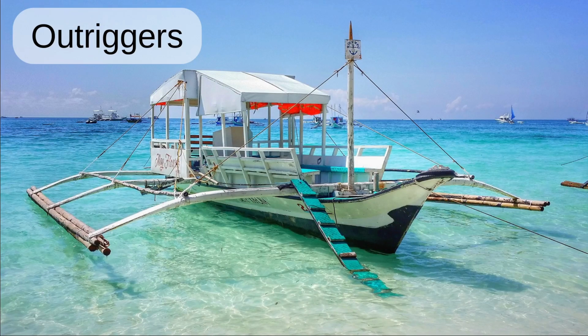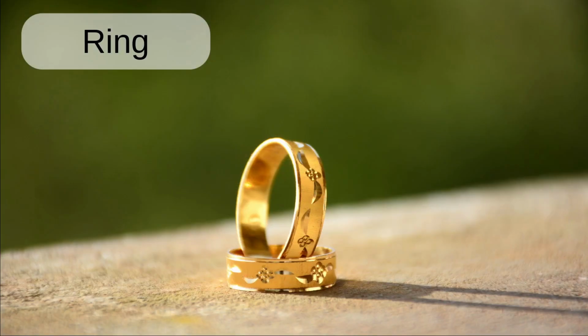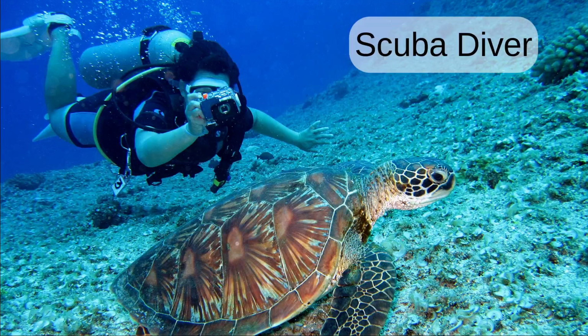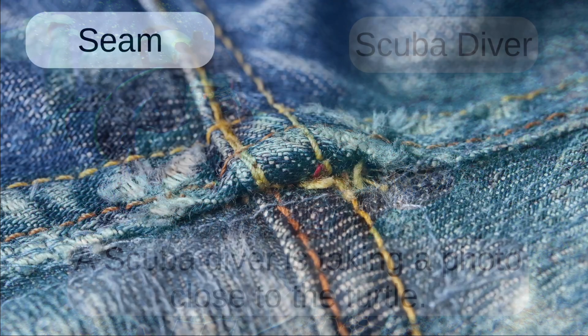Outriggers. The outriggers installed on both sides of the boat help keep it steady. Ring. A ring is a piece of jewellery made to go around a finger. These two rings are made of gold. Scuba diver. A scuba diver is taking a photo close to the turtle.